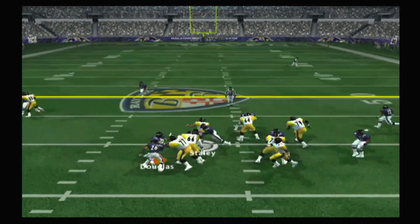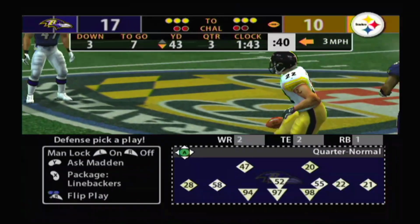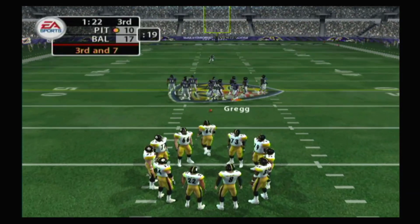Look at it again. Reed stops him at the 43. They went back to the run on that play. That just goes to show you that the coach trusts the guy to hang on to the ball.